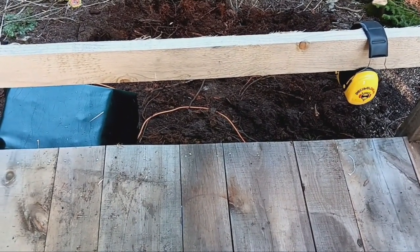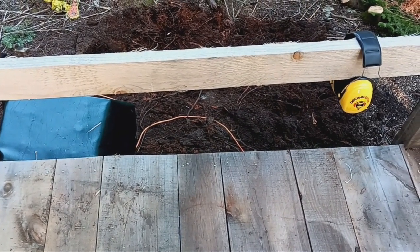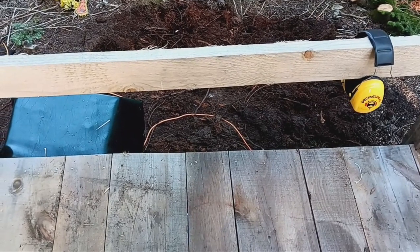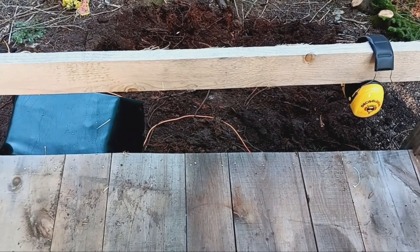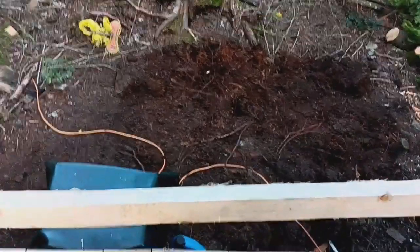Although, yeah, you know what? I'm going to be strapping the outside, so it doesn't matter. That should raise it up. There's TJ. And I'm so excited about that find that there's a big boulder there.